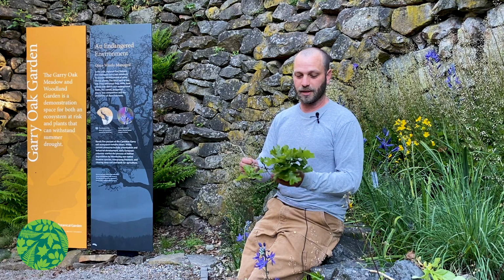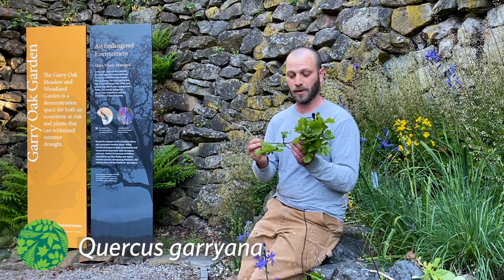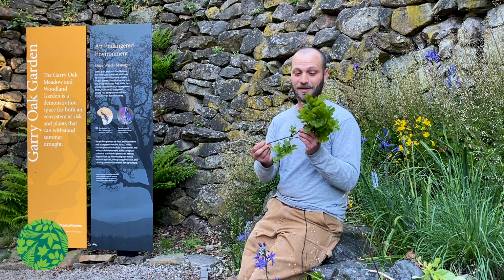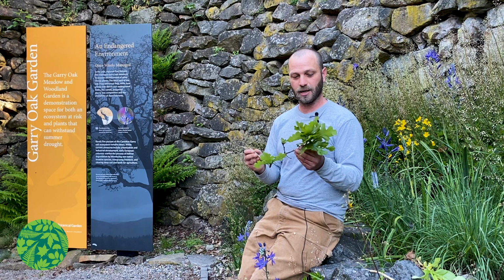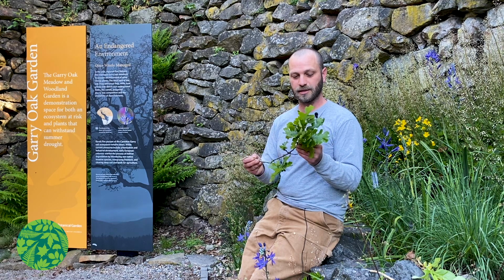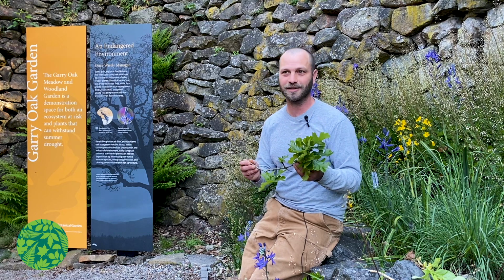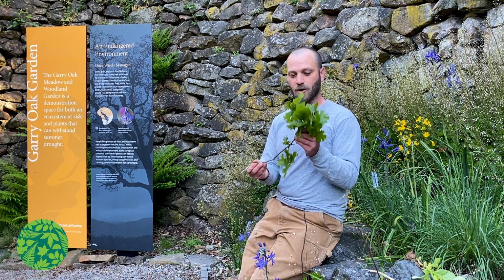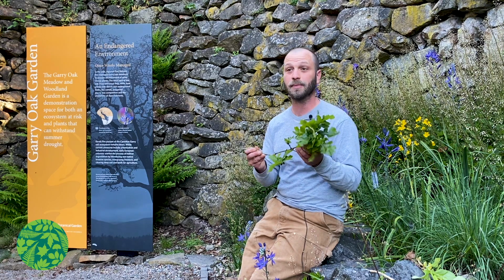One of them is the Quercus garryana, or Garry Oak. And you may have guessed, the ecosystem itself is named for this plant. But it is indeed far more than just this oak. There's a tremendous diversity of plants that live in this community. But the Garry Oak is quite interesting because it's the only oak found in British Columbia.